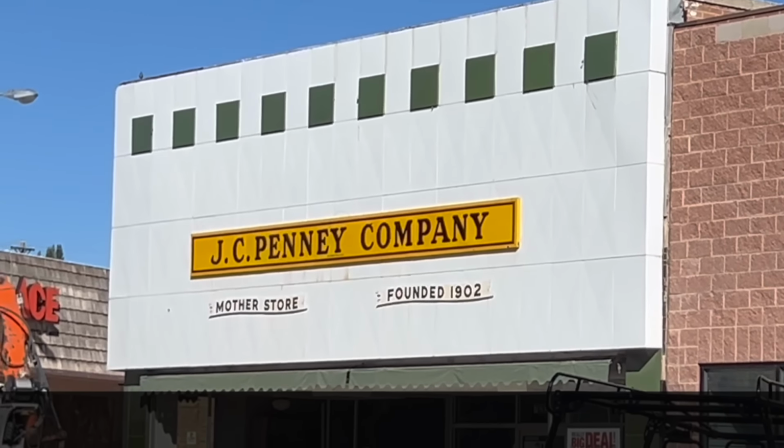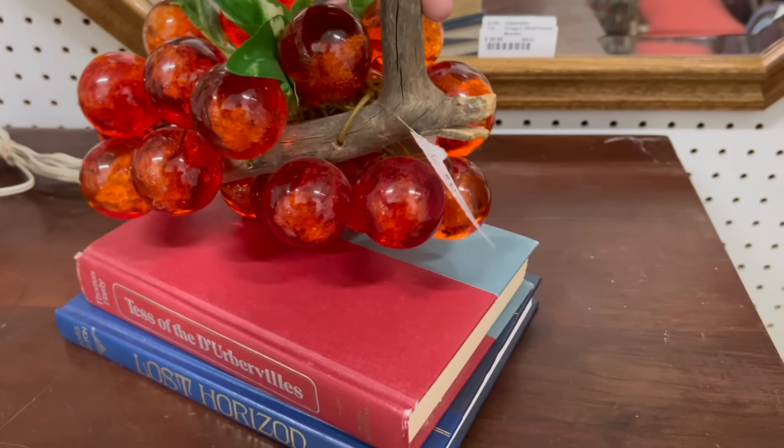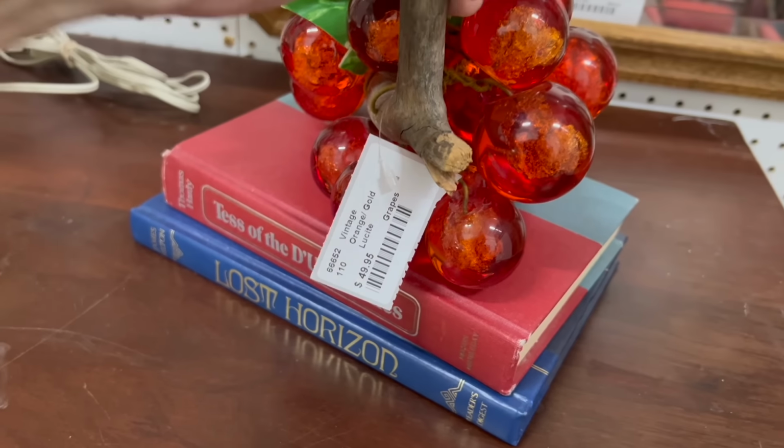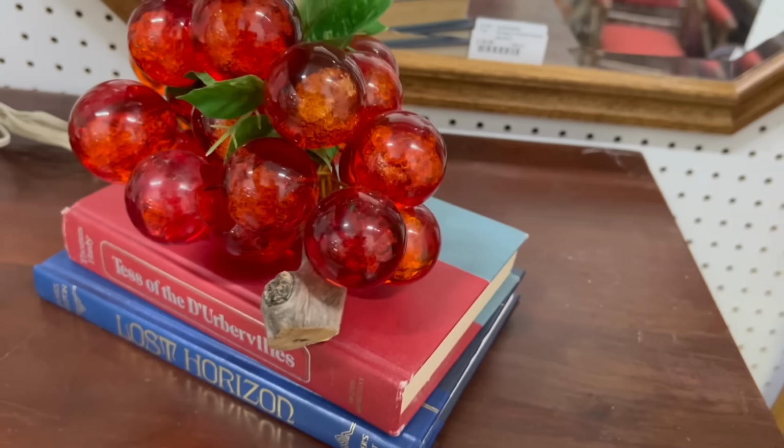I like these resin grapes because they've got the clear and yet a little bit of texture inside that you can see. That, of course, was to cover up where you attached them. And they're asking $50 for that set. These days, that's probably a fair price.